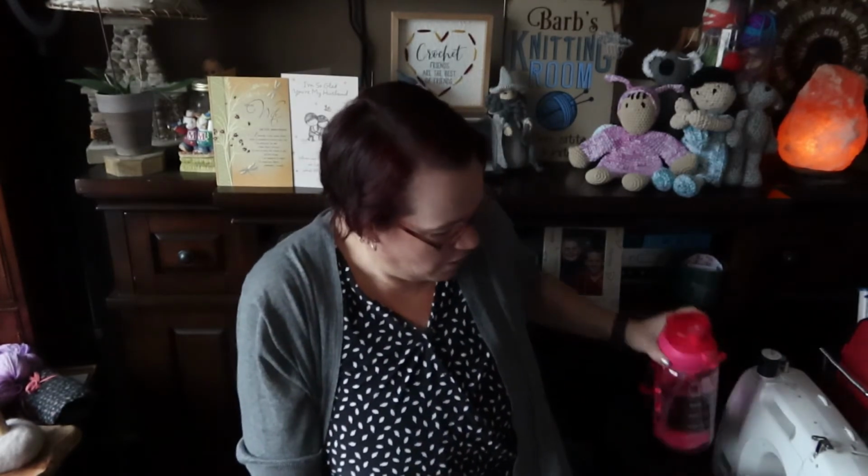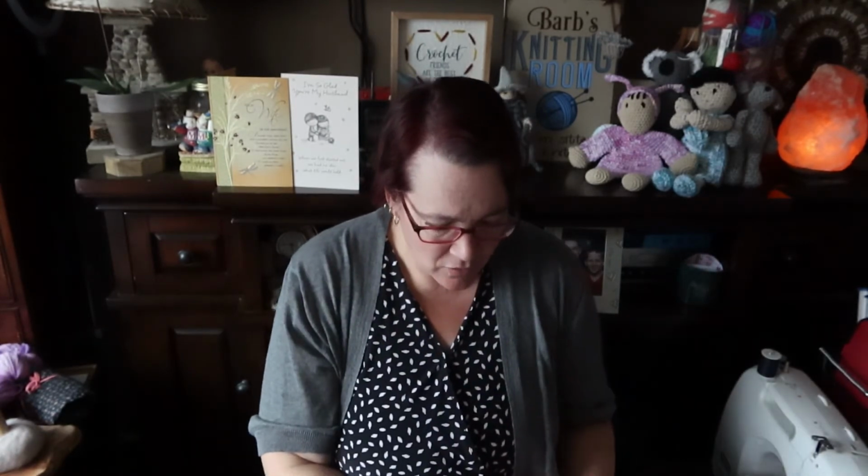I also went to Winners. I love Winners. They always have different stuff. I've been looking for a cup that tells me how much water to drink every day. I'm bad for drinking my water. So I found this big jug. It says you fill it up in the morning. I don't care if it's room temperature water. I always have another drink with me, so a tea or a pop or whatever it may be. But I fill this and then I try to have it drank by the end of the day.